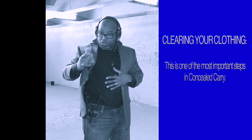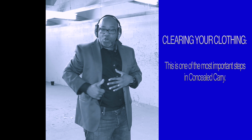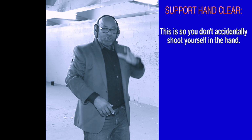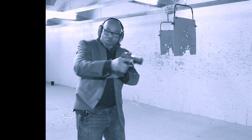First you want to defeat the garment and hold it all the way clear. Obviously, you're going to do it quicker. You want to hold it all the way clear, and once you clear that, you need to get a full grip. This is where a lot of people make a mistake. They're in such a rush to get to the gun that they don't have a good, strong grip on it, and that causes them to either drop the gun or shoot themselves. The next thing I want to do is move my support hand out of the way. You keep that on your chest until you get the gun out of the holster and onto the target.